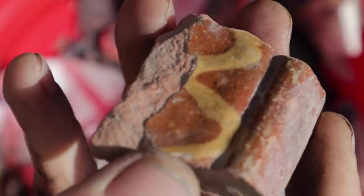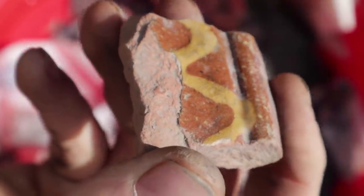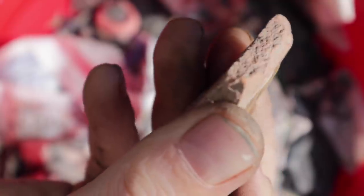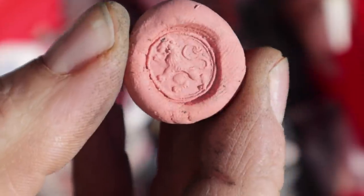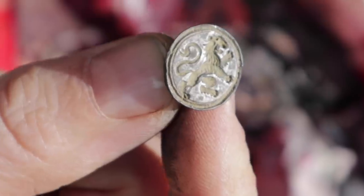This is a piece of metropolitan slipware. It was made in Harlow in Essex in 1630 to 1720. The slip was used to make geometric patterns and sometimes even mottos. This information was sourced from Richard Henry's Pottery ID book. Check out the description below for a link for the PDF. Let's get out, that's an impression. Oh look, that's an impression of the lion in a piece of clay. It's pretty nice, isn't it?